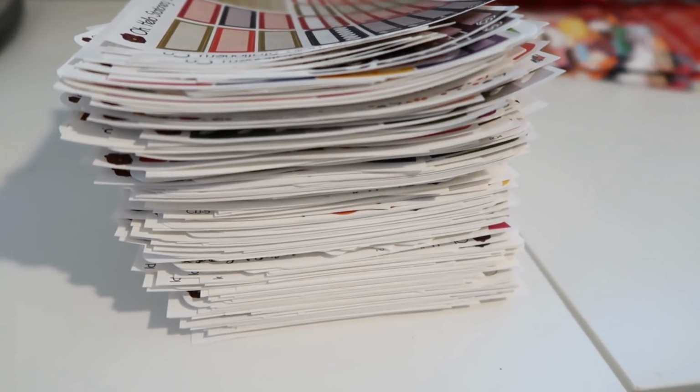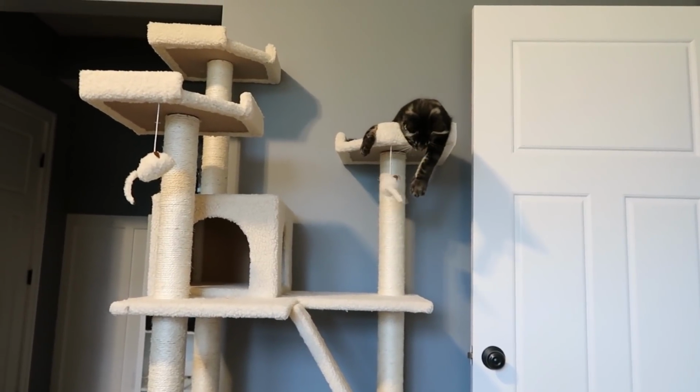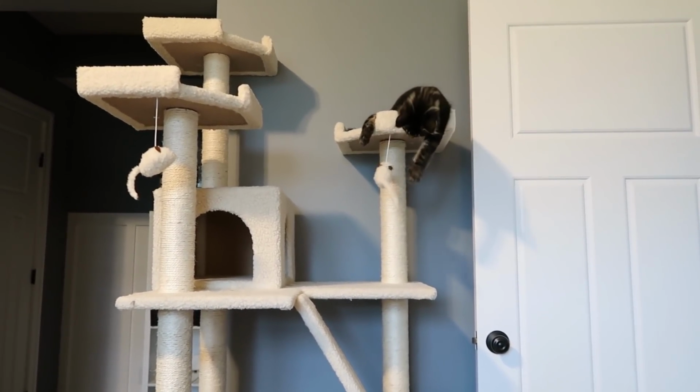Sorry for Gallifrey being crazy all day. That's why the cat castle's in here.